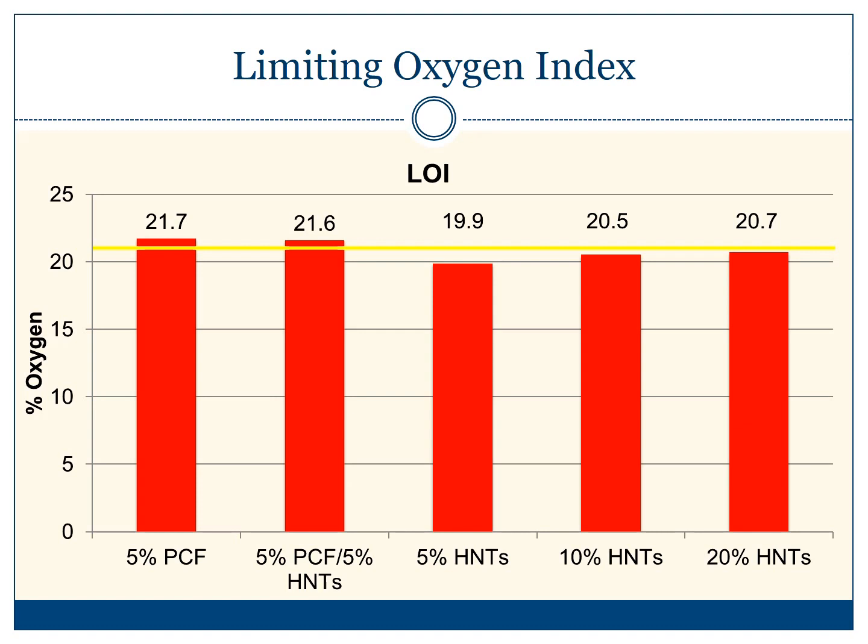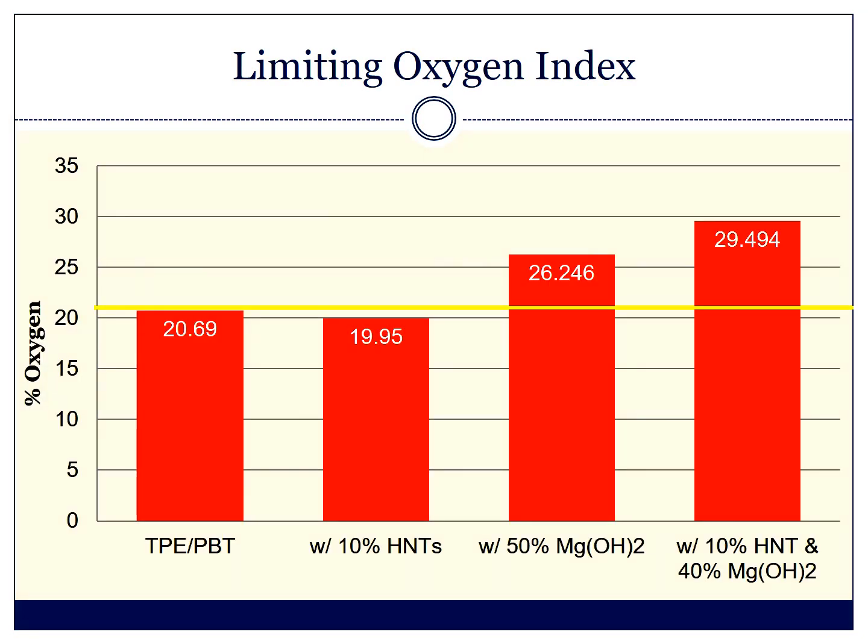However, with increasing quantities of H&Ts, the LOI improved, which was a good sign. Now we move to the limited oxygen index with the plastics. As you can see, the addition of H&Ts with the magnesium hydroxide infused composite significantly improved its LOI, making it very difficult to ignite. So the H&Ts and magnesium hydroxide was the best by far.